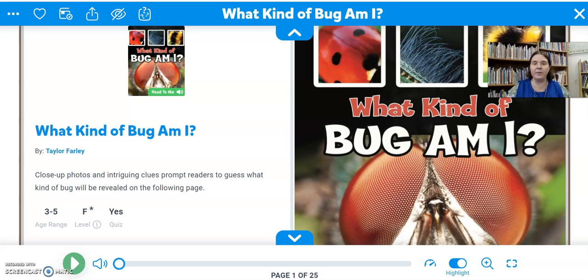And the author of this book is Taylor Farley, and that means she wrote all of the words that you're going to hear. And something that's different about this book is a lot of the pictures are actual pictures of bugs. So there's no illustrator for this one.